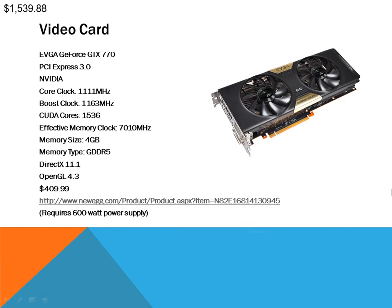Looks nice. 4 gigs of RAM. How's that sound? Yours had 3 gigs, that's right, but that was with your pre-built. Your home built had 1 gig. DirectX 11.1, OpenGL 4.3.